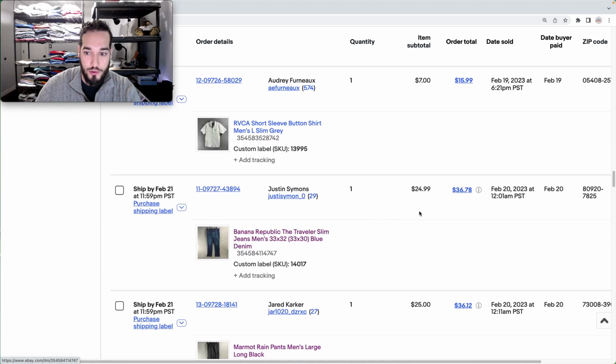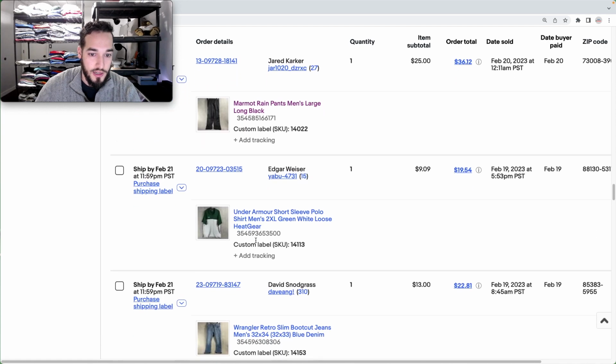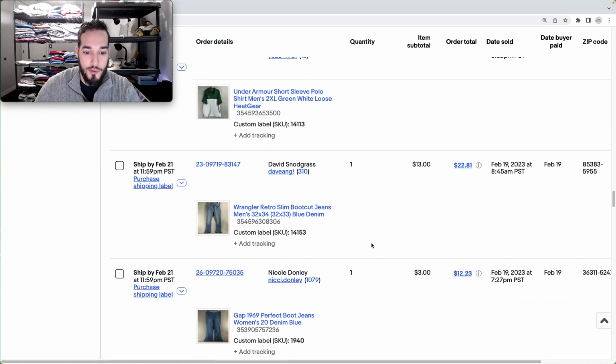Here's the Banana Republic, the Traveler Slim. We got the Marmot rain pants. Took the $25, was plenty for me. Under Armour 2XL. Really wish this would have sold for a little more, but this seems to be the price point for Under Armour, that $19, $21 mark.